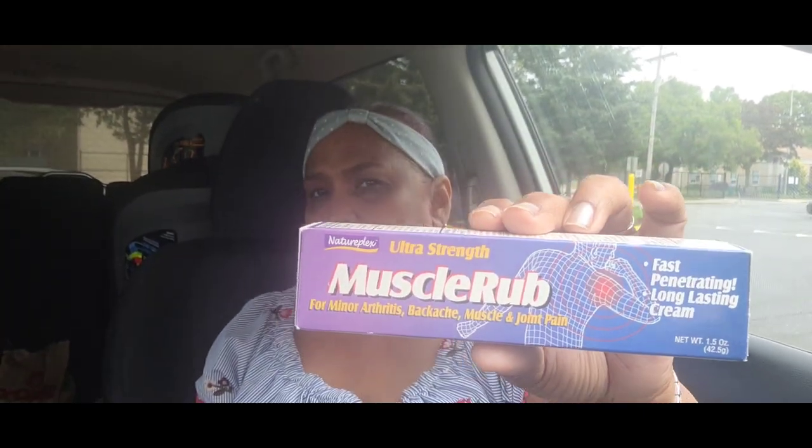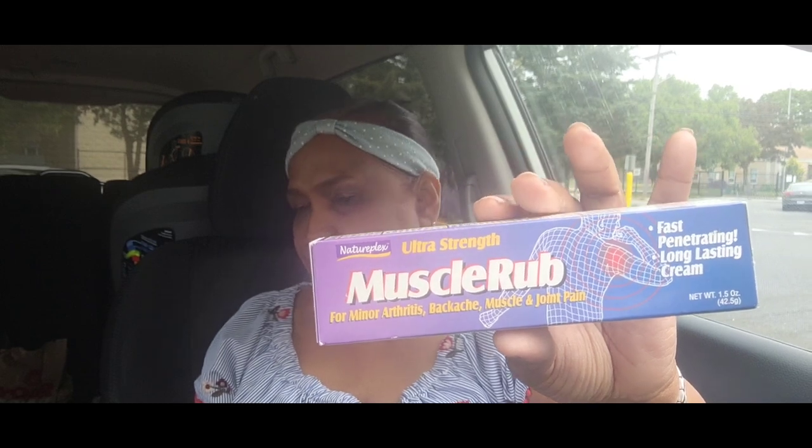And then I also picked up this for the aches and pains. And this is not a Greenbrier product. This is by Natural Nature Plex Ultra Strength Muscle Rub for minor arthritis, backache, muscle and joint pain. So I thought I would give this a shot to use for my knee and everywhere else that hurts all the time. So I got that. And then I picked up more of these socks.